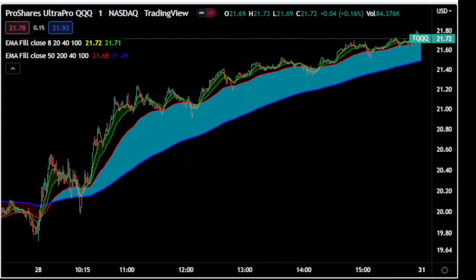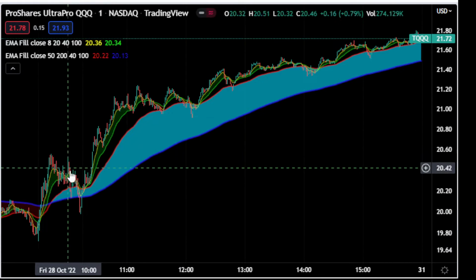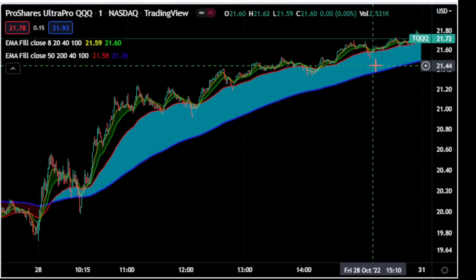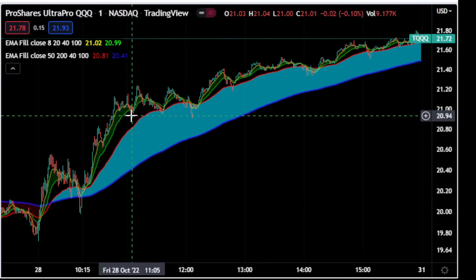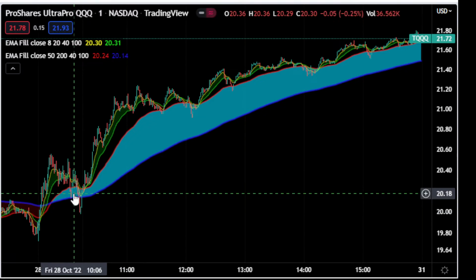Let's go into the 1-minute chart of TQQQ on Friday. So here we have the start of the day. Prices pulled back, but you can see that this stayed a light blue whole day, and prices stayed generally above the 200, except for this test right here.